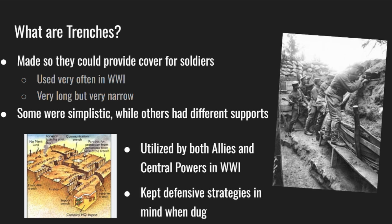In World War I, trenches were dug mostly by infantry troops, designed to protect the soldiers from artillery attack from the air and machine gun fire. These trenches were used by both the Allies and the Central Powers in World War I. They were mostly used on the Western Front, France, Great Britain, and later the United States. These trenches were often miles long, but they were only a few feet wide. Some trenches were very simplistic, while others had wooden supports and steps for better protection against the enemy.